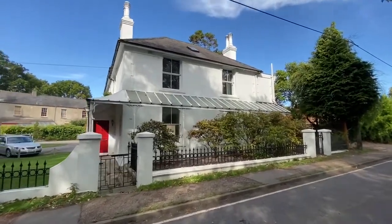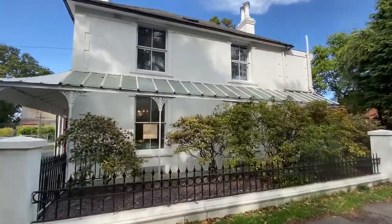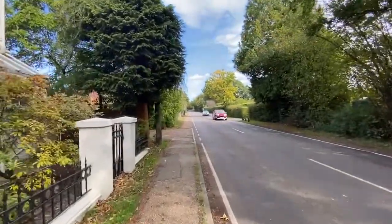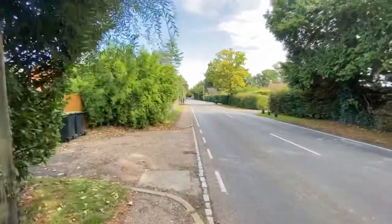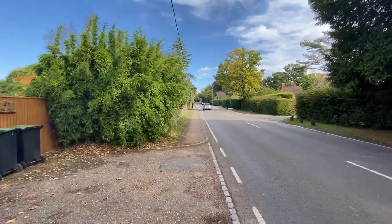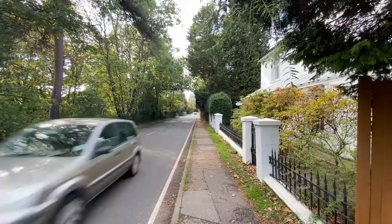So the Lewes Road is actually part of a conservation area. Apologies about the hedge trimmers along the road, you can hear. But we're on the eastern outskirts of town, so we're quite close to everything, yet far enough out of town not to be too built up. Now, if I look to my east, that direction is towards Scaynes Hill and Uckfield, and is the shortcut round to Lindfield Village.